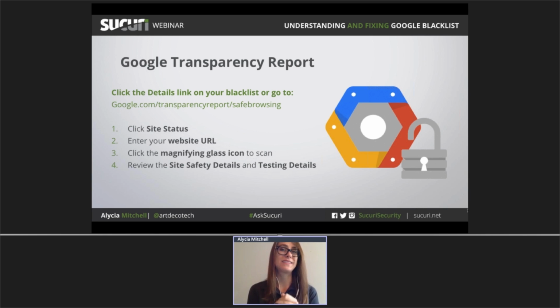If you're one of the people who click the details link, you'll be taken to that right away for your site. You can also just go to google.com/transparencyreport/safebrowsing, and from there click on site status and put in your website URL. You can do this at any time. Then click the magnifying glass icon and review the site safety details and testing details.